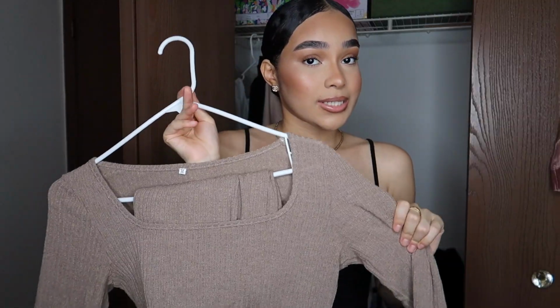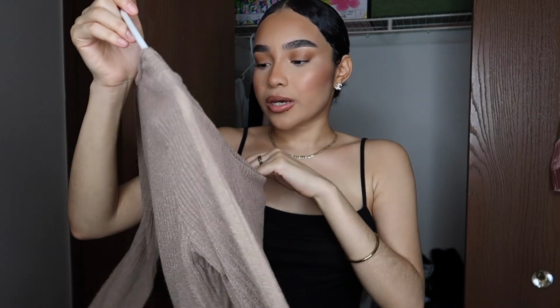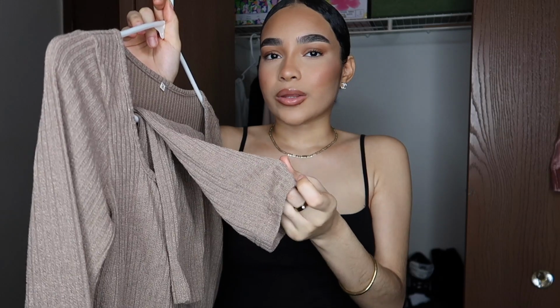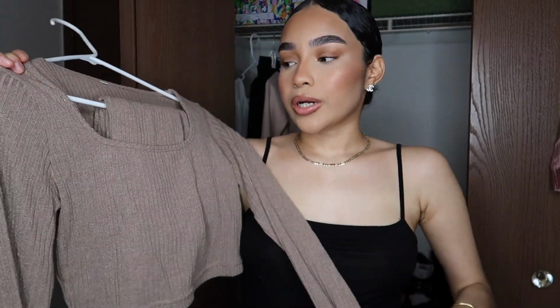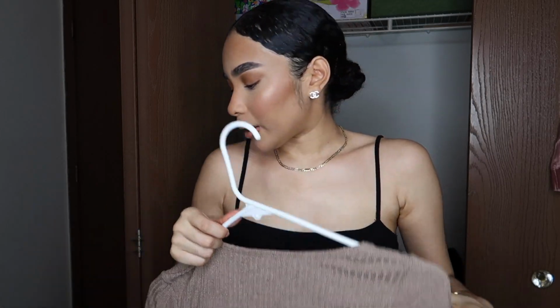Okay, now this is more for the fall and winter, just because this material is pretty thick and thin and mainly keeps me warm from what I remember. So this is gonna be for the winter and fall, and I'm just gonna keep it underneath my bed.